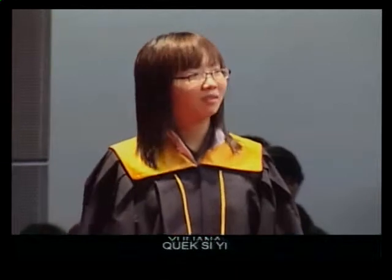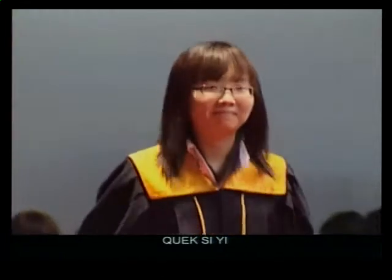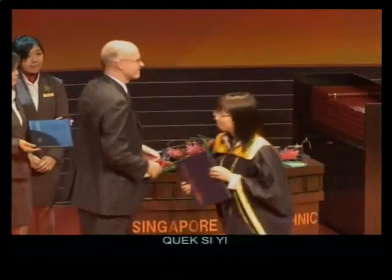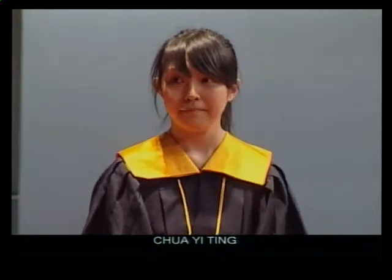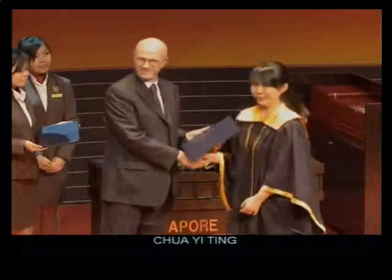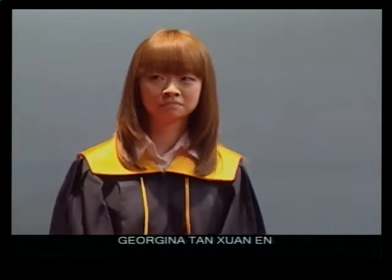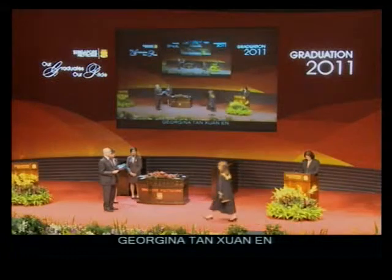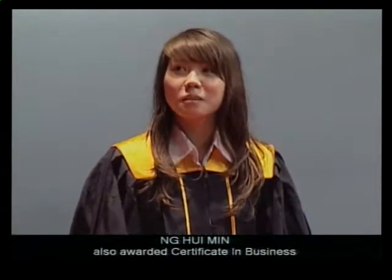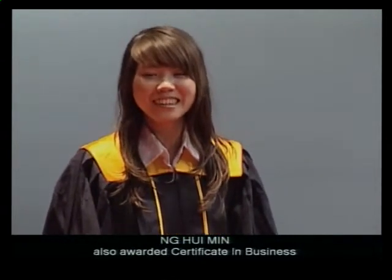From the Diploma in Food Science and Technology course, the ALS Technichem Award, Kwek Si Yi. The Gan Hap Lee Award, Chua Yi Ting. The Tai Hua Food Industry Award, Georgina Tan Suan En. The Shimadzu Asia Pacific Award and the Singapore Institute of Food Science and Technology Award cum Rinto Scholarship, Ng Hui Min.